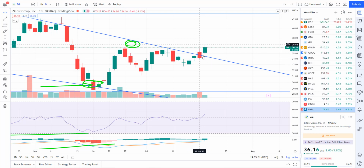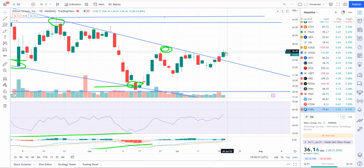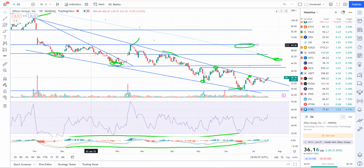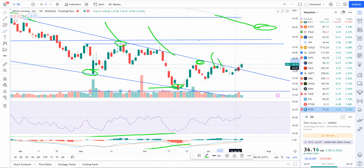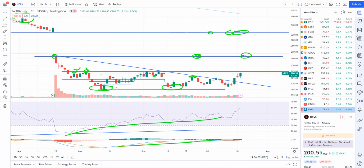Today, gapping up and clearly breaking out. We need to close, so we got an hour to go. Need to close above this trend line right there. And if we do, you can see this was kind of your former high here. Resistance all through here. Resistance, resistance. More resistance there, and we pop it. So that would be a buy signal if we can get the close above the trend line. Didn't get it yesterday. We'll see how today pans out.